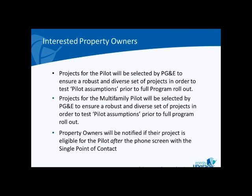Property owners will be notified if their project is eligible for the pilot after the phone screen. So there are a couple of qualification steps for a property owner at the beginning. One is a very simple interest form that allows us to contact and walk through some questions to see if the building should move forward. Then there's an additional phone screen that occurs with Build It Green and Karen, the single point of contact, that gets to the level of detail to ascertain if this is a project for the pilot and the correct scope of work at a high level.